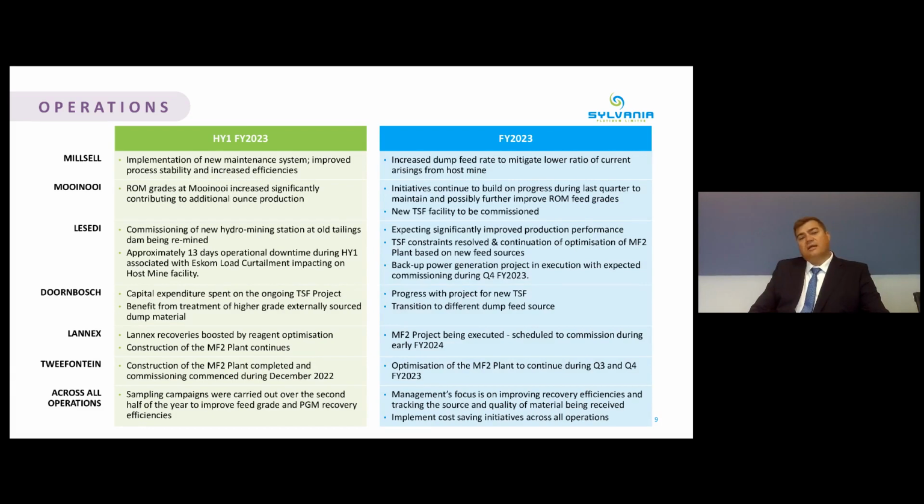Just a bit more detail on the individual operations, and probably more for background and reference if somebody wants to look at it. I've actually mentioned quite a few of these points already. Just maybe focus on one or two of the points that were not mentioned yet, and the one being Lesedi, where we are currently exposed to some downtime from the Eskom load shedding situation. And maybe worth just briefly expanding on that.